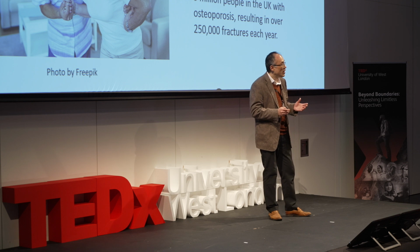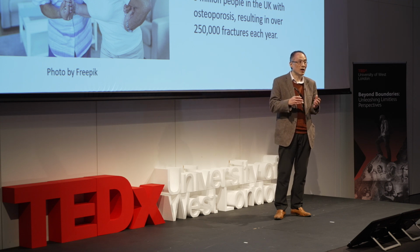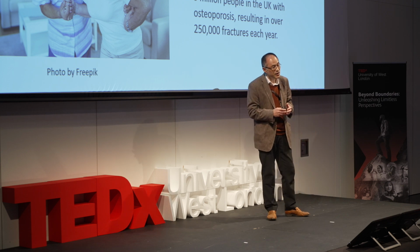So it is estimated that 1 in 3 women and 1 in 5 men over the age of 50 are affected by osteoporosis. And in the UK, around 3 million people are living with osteoporosis, and there are 250,000 new fractures happening each year because of this. Osteoporotic fractures cause severe pain, as shown in this graph, and also significantly reduce the quality of life for patients. There is also a substantial economic cost associated with this disease, estimated at £2 billion each year because of fractures, a cost to the NHS.